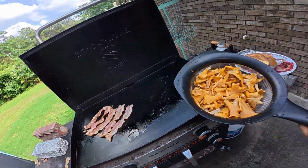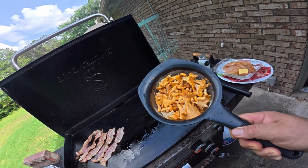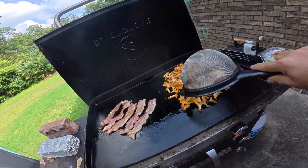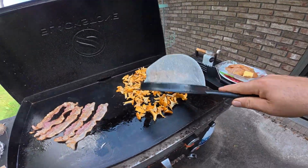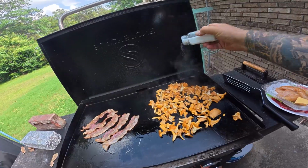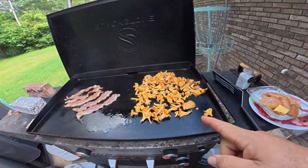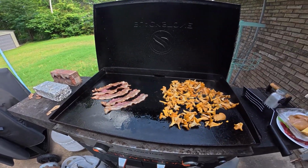All right, y'all. So I picked them all apart, got them cleaned up, got them washed up. We're gonna put them in here on the Blackstone. Got some bacon grease. We're just gonna do some simple sauce on them. Not a whole lot. They're gonna go with the bacon on top of some chicken. We're gonna make kind of an Alice Springs chicken, our rendition of it.